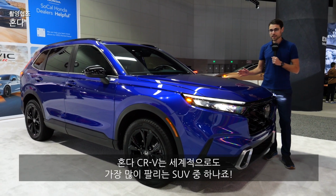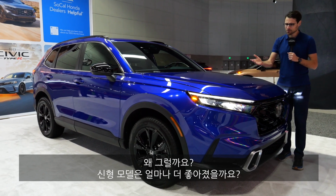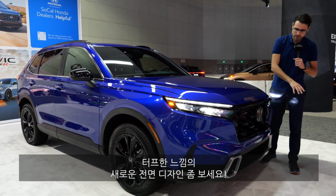The Honda CR-V is one of the most sold SUVs worldwide. Why is that and how good is the new generation? Let's find out together here with Thomas and Autogefühl. Let's go. With the new front, with the bolder styling.